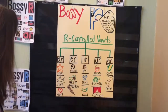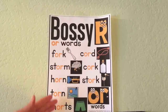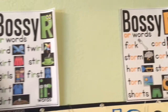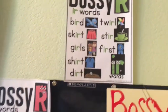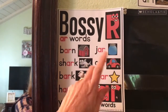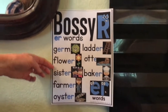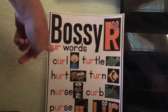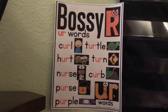Now, I'm going to show you some posters here I found. Here's Bossy R. And this is OR. You can see lots of OR words. And I like that it also has pictures. This one is Bossy IR. And you can see bird and skirt, twirl. This one over here is our AR, which says R, like barn, shark, and so on. Here's Bossy ER. We have germ, flower, sister. And then our last one is UR. Bossy UR says R, like in curl, hurt, nurse, and so on.